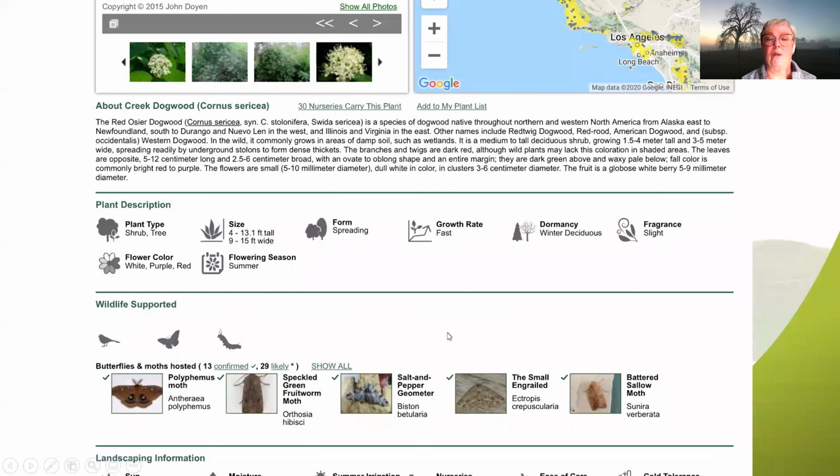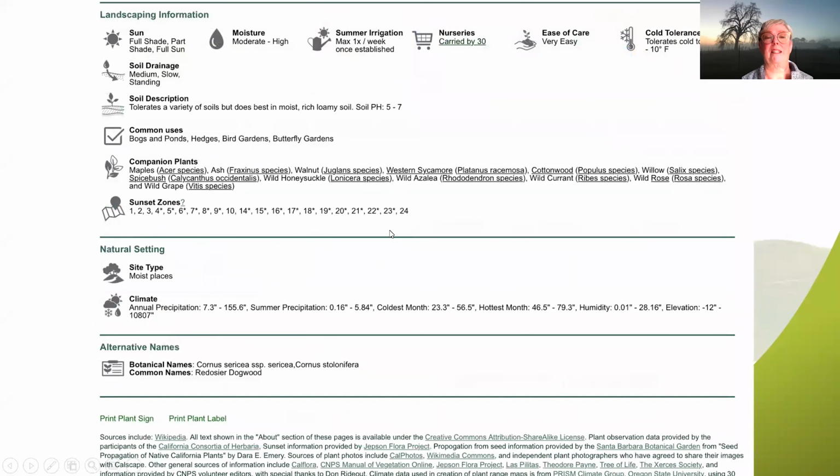And one of the things I've discovered is that almost every native plant out there supports moths in one form or another. Maybe not a lot, and some of them support a lot more insects than others. But it also goes into a lot more detail, sort of like you would find in a Sunset Western Garden book. And even a lot of them have the Sunset zones delineated. This particular page, Calscape, is going to be undergoing a major revamp to improve it even more for gardening use.